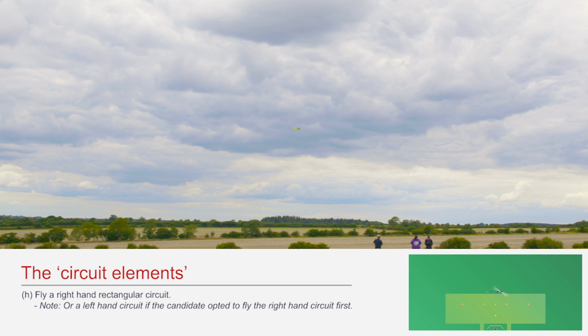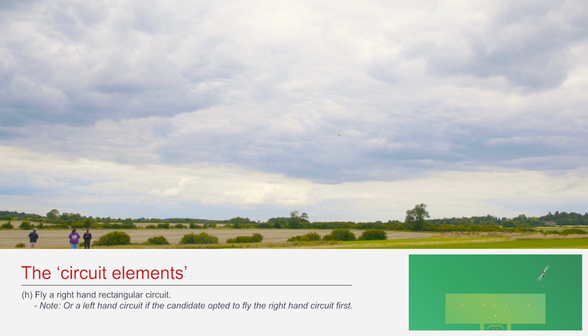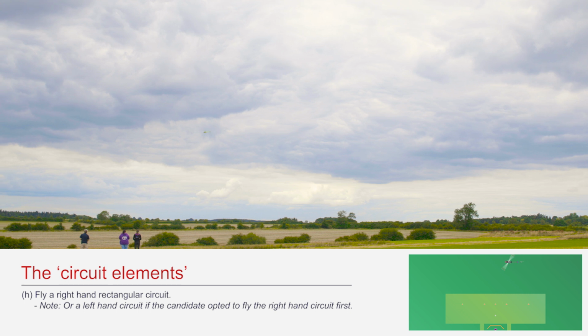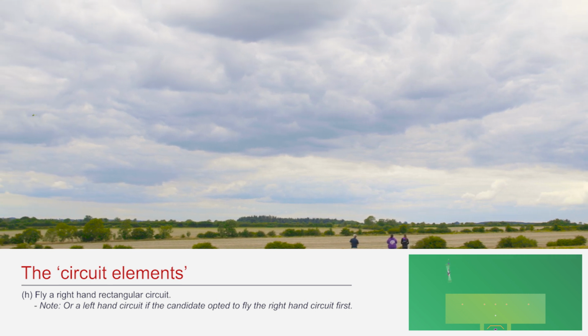The examiner should pay attention to the amount of rudder control used by the candidate in the bank turns, as the helicopter may appear to drop its tail in a corner if not enough rudder is used, or alternatively, it may appear to lift its tail if too much is used. The correct amount of rudder will see the helicopter remain fairly horizontal, as Summer is demonstrating here.